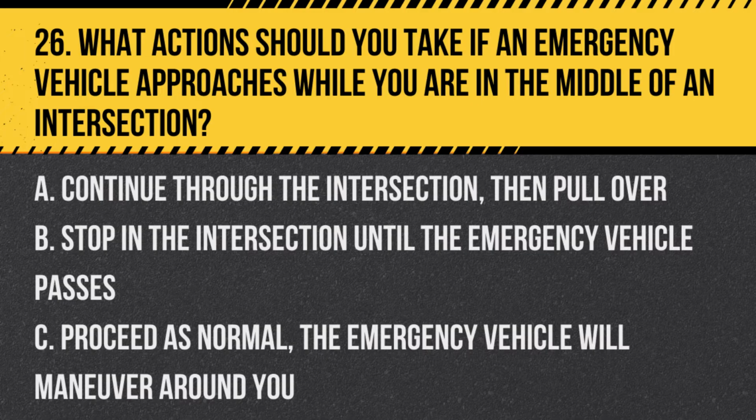Question 26. What actions should you take if an emergency vehicle approaches while you are in the middle of an intersection? A. Continue through the intersection, then pull over. B. Stop in the intersection until the emergency vehicle passes. C. Proceed as normal. The emergency vehicle will maneuver around you. Answer. A. Continue through the intersection, then pull over. Safely clear the intersection first, then pull over to allow the emergency vehicle to pass.